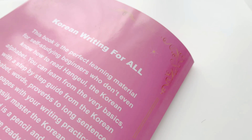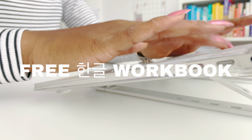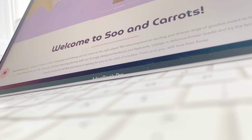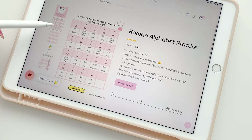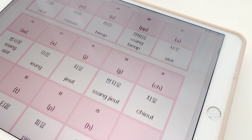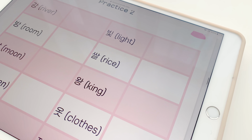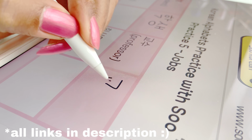However, for those who may not want to spend the money just yet, there's a free Hangul workbook along with many others via the free download section on the Briso website. As you can see, it's probably the cutest digital workbook ever, where you can practice Hangul as well as Korean vocabulary and eventually sentences.